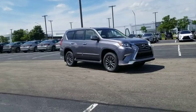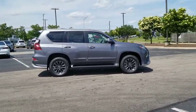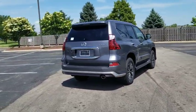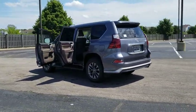We are pleased to show you the 2019 Lexus GX. The Lexus GX is a luxurious SUV that provides plenty of hauling functionality with its third row seating, but also has the capability to take off-road. The GX lets you ride in style while still providing you with plenty of versatility. Here are some of this vehicle's great options.